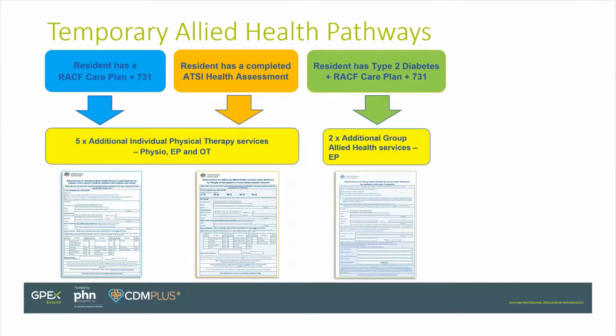And the other extra services they have access to, so if the resident has type 2 diabetes, then they can get 2 additional services on top of the 8 that they already have. Okay, I know it looks a little bit confusing, but no additional paperwork needs to be added into that. So if they have that referral form already, then it can just be added on. So no new referral form is required if the additional services were already included in that patient's eligible treatment, management or care plan. Okay, the new temporary additional physical therapy items must be provided face-to-face. The group therapy items replicate that existing one through the diabetes education, exercise physiology and dietetic services, but it allows the providers to claim the flag fall item number for that first patient in the attendance.